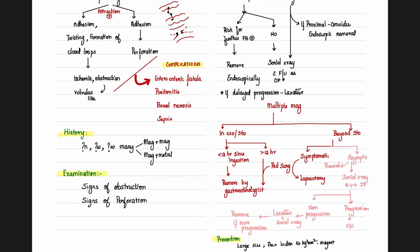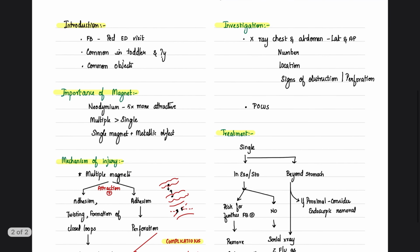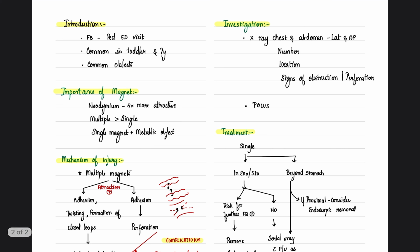If you know this much about management of magnetic foreign body, it's enough to answer in your OSCEs and your theory exam. Hope this was useful to you.